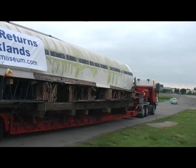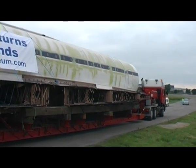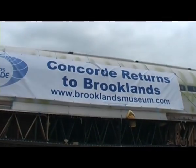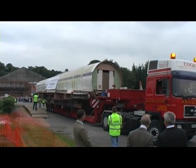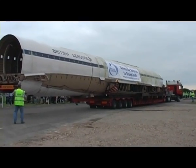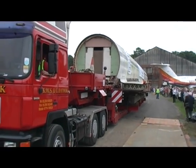Several hundred enthusiasts and VIPs were at the museum to greet the aircraft, including the trustees of the museum, local dignitaries and the museum's patron, His Royal Highness Prince Michael of Kent. After a short break for the team that travelled from Bristol, the load was reversed over the River Wey and into the museum, this time so it would be facing the correct way for reassembly and future display.